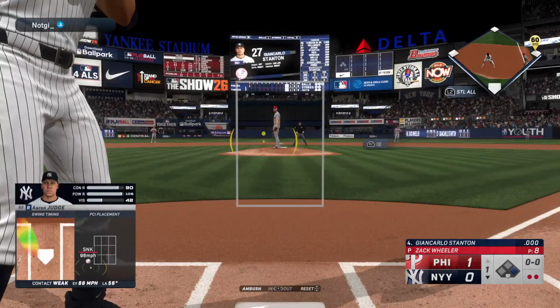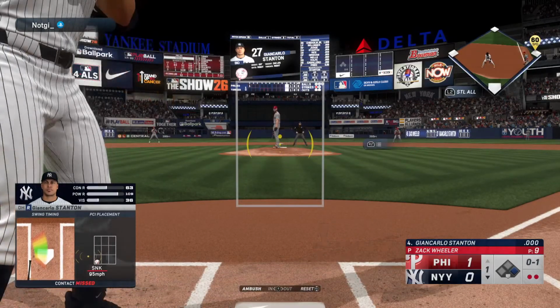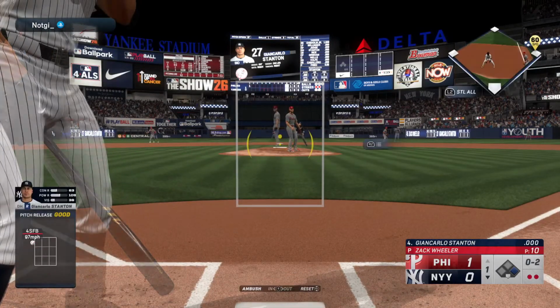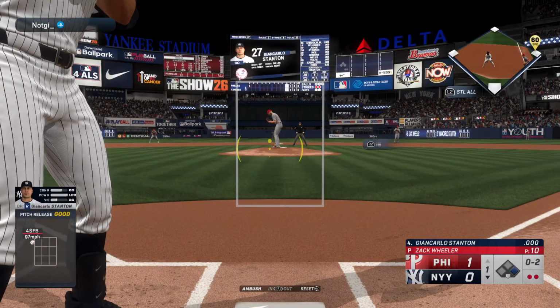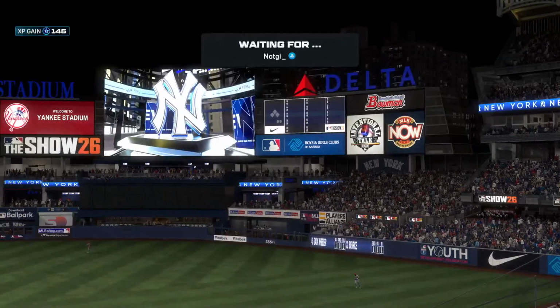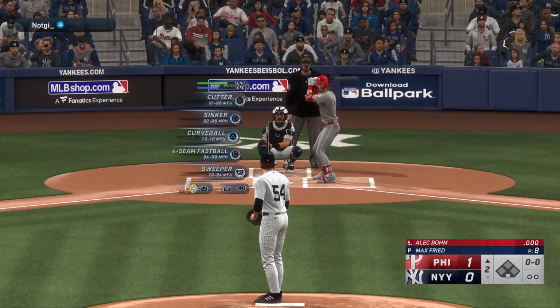And now it's Giancarlo Stanton. That finds the mark on the inside corner. Cold night tonight, Boog, and that's a pretty firm fastball right there. That's strike 3. Back in New York, second inning set to go.